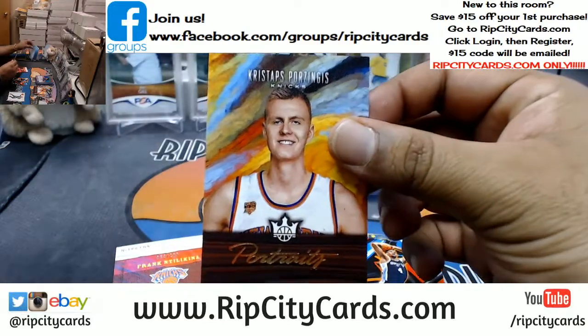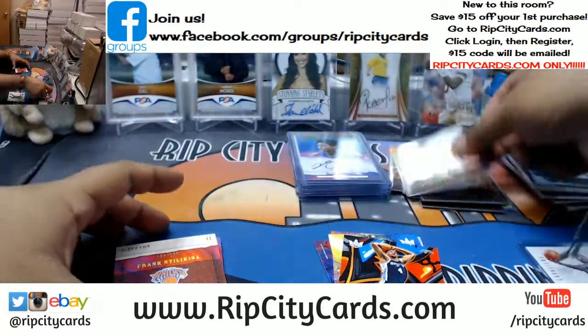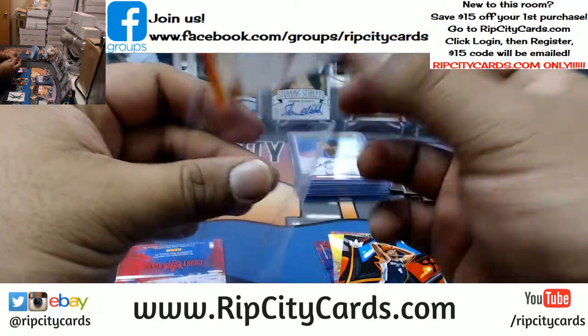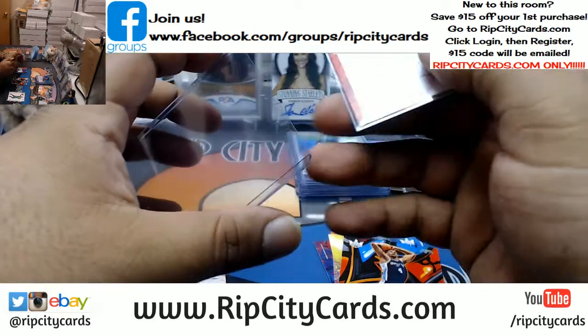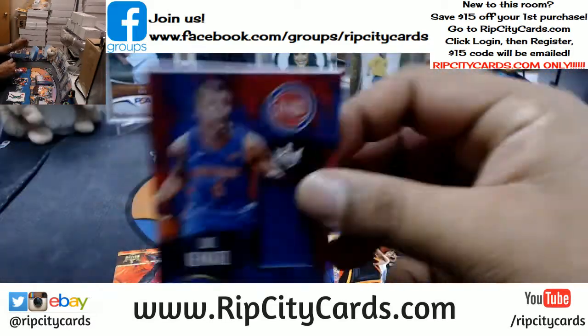For the Knicks, Porzingis with the portrait. That is two of 175. The Knicks to 200, Frank Ntilikina, the autograph. That is very nice. Kid is going to be a beast. He's only like 19, 20 years old. You got to let these kids grow up, man.